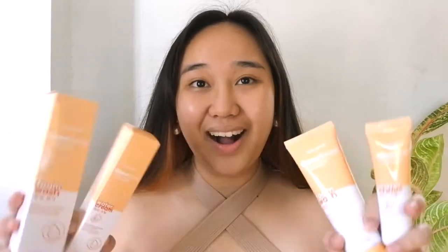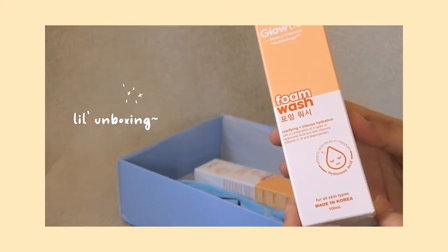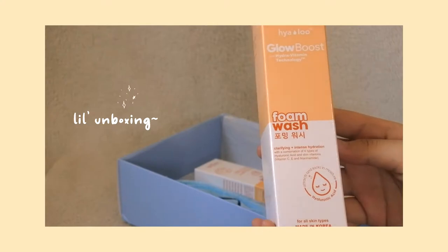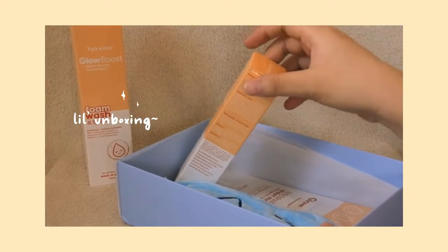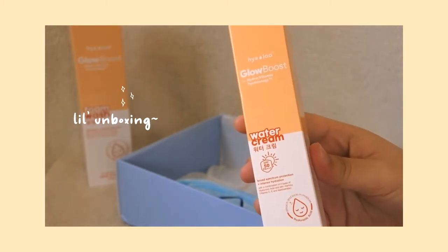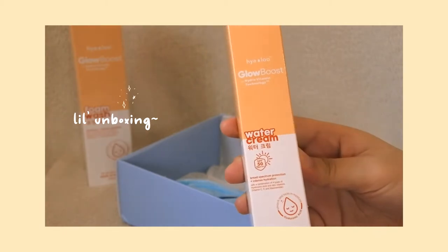Honestly, my skin is really not in its best state right now. I'm currently having my breakouts because of my monthly period, but we will fix that. So before anything else, of course, just like what I always say, a good makeup will always start with good skin. You know, we gotta have a nice canvas to put on our makeup. And for this Korean glassy dewy base, I think Hyaloo's GlowBoost really enhances that, and it helps me achieve that dewy and radiant base which I'm going for.